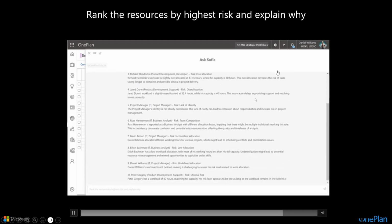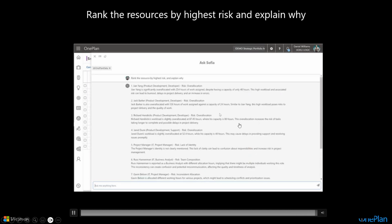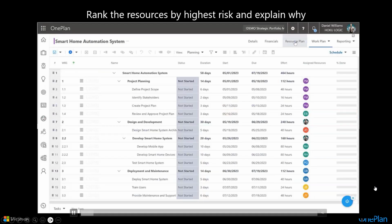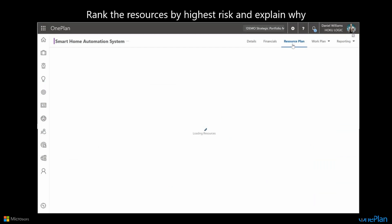Or some of them, beyond just over allocation, might not be properly specified. For example, we still have a generic project manager assigned to a task where we haven't named a person to actually do that work. So once again, it is giving me insights into how I might better do the resourcing in this.